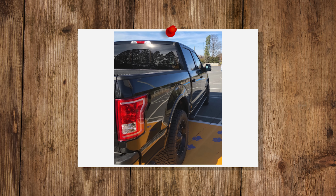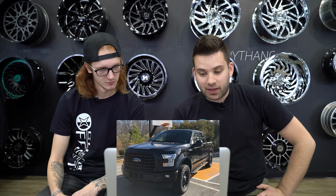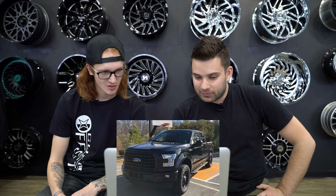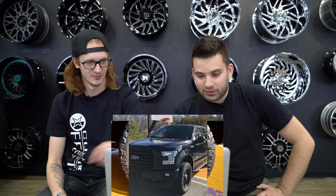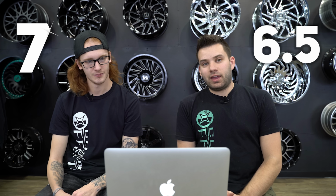Blacked out Sport, so you've got the black bumpers, black grille, black everything. Does he not have tint? It's hard to tell. Too much sun flare. Can't go wrong with Fuel Hostages. I mean, it's been around forever. No tint. We've got to get some tint on those front windows. Pretty straightforward, yeah. 3, 2, 1, 6.5.